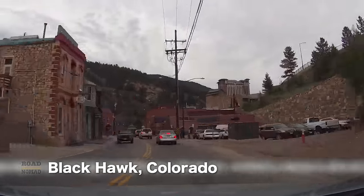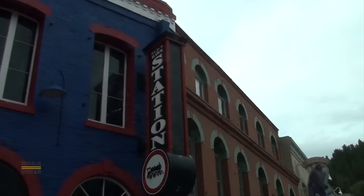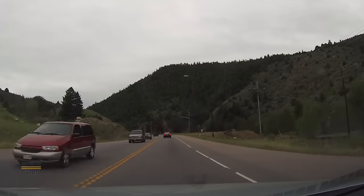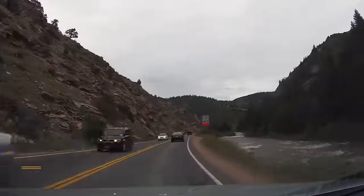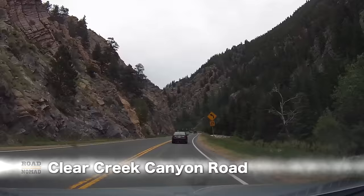A little bit to the east, and without really noticing, we are now in Black Hawk. Same thing, casinos and more casinos. They even have shuttle buses. Our next and last destination today is Boulder, Colorado, a college town. To get there, we are taking the Clear Creek Canyon Road.